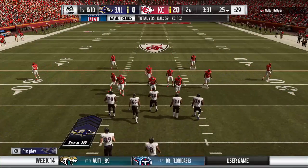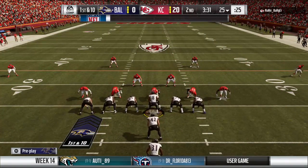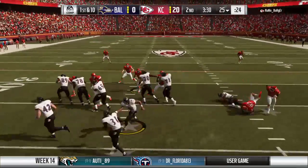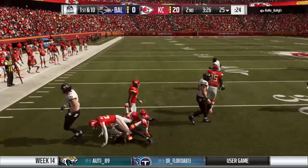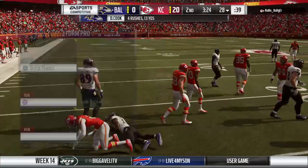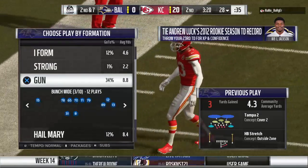Leopard! Leopard! No. Check. Patriot! Patriot! They start the drive with Cook. And not a whole lot doing there as he'll get it up to about the 28-yard line. A gain of 3, second down.